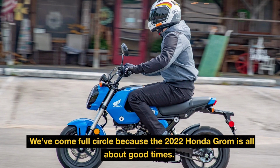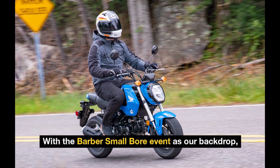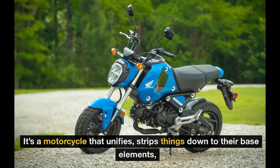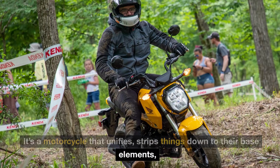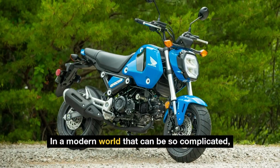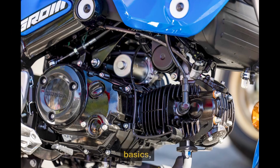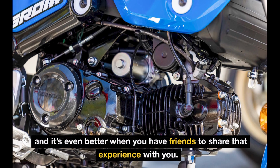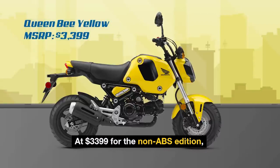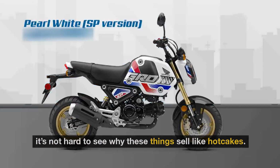We've come full circle because the 2022 Honda Grom is all about good times. With the Barber Small Bore event as our backdrop, it is easy to see the appeal of the Grom. It's a motorcycle that unifies, strips things down to their base elements, and does one crucial job: fun. In a modern world that can be so complicated, it's refreshing to see a bike that takes all of us back to the basics. And it's even better when you have friends to share that experience with you. At $3,399 for the non-ABS edition, it's not hard to see why these things sell like hotcakes.